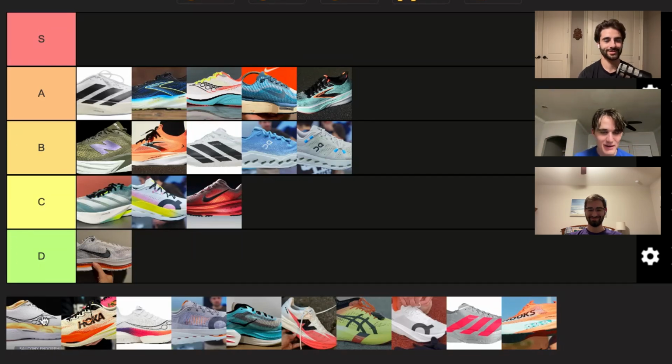But I may be even more excited about this next shoe we're going to talk about, the Endorphin Trainer. This is a brand new shoe. It's the first generation of this line, and it's marketed as a training companion to this one over here, the Endorphin Elite 2.